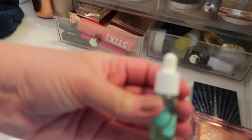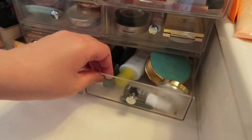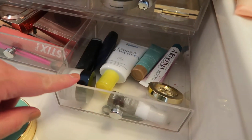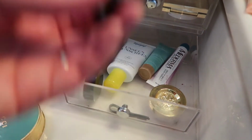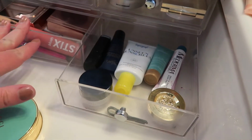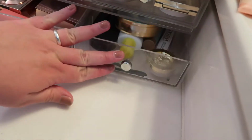These are all little things for decluttering. In this drawer, my Gucci bronzer. I think I'm going to declutter this because I've been using the Desi Vitamin C Serum and I really like it, so I'm going to get rid of it. And everything else in here pretty much gets used regularly, so I'm just going to put that in there.